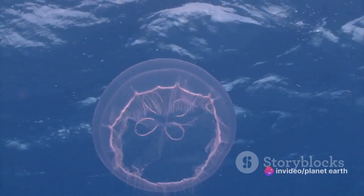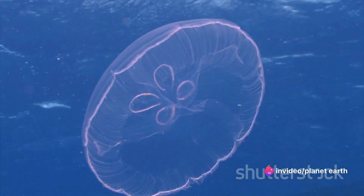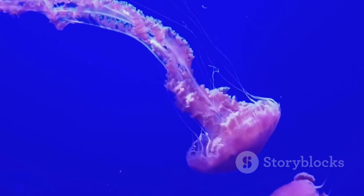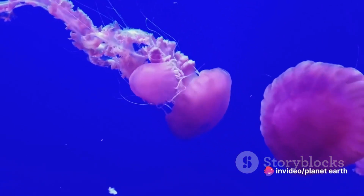Their role in the ecosystem, massive. They control plankton populations, provide food for a variety of marine creatures, and even recycle nutrients. Despite their simple structure, jellyfish are perfectly adapted to their environment and play a crucial role in the ocean's ecosystem.